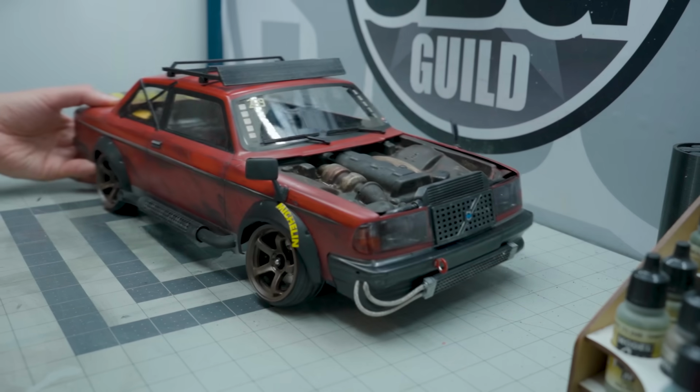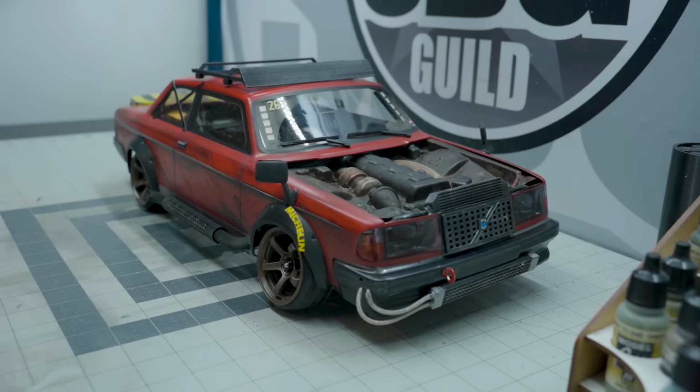Yes. Volvos. Is there anything they can't do? There you go. Volvo build. Very proud of this one as well. On to the next thing.